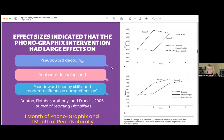And here's another one from the same research group. There's a brain scan that goes along with the same profile, same cluster of kids, but here is a different type of study. They did 1 month of Phonographics, which is one of our speak, spell, read approaches. And then they did 1 month of Read Naturally, which is a fluency building program. They tested after the first month, and they kept testing after the second month to see how things improved. But Phonographics itself got large effects on pseudoword or nonsense word decoding, real word decoding, and also pseudoword fluency skills, and moderate effects on comprehension. So that's impressive.